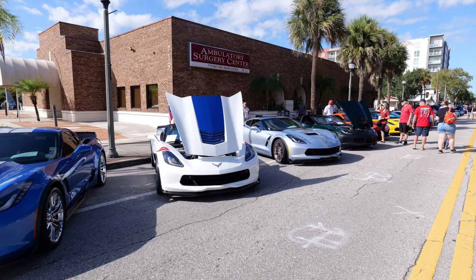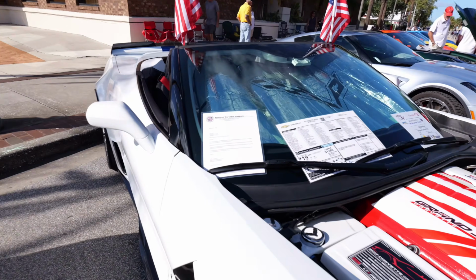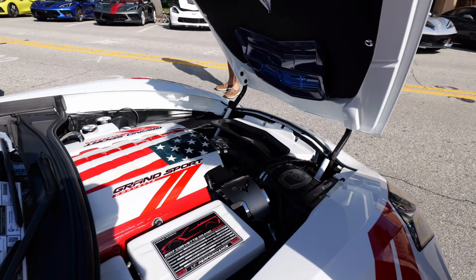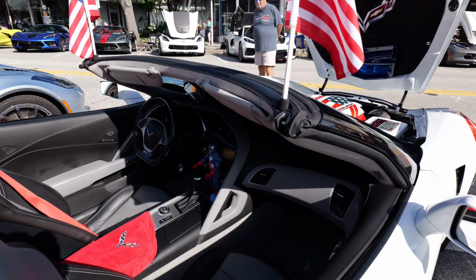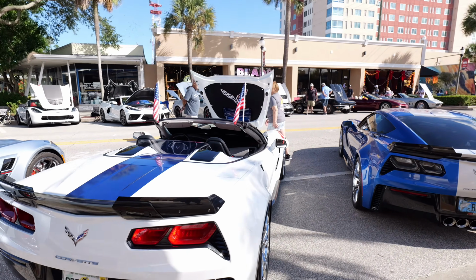Oh, yeah, look at this one right here, guys. Guess what year this is? Let's check. What year? I think of 2018. It's in the National Corvette Museum. 2017. Wow, 2017, guys. Yeah, check it out. It's pretty cool. Look, they got Captain America right there. Yeah, very nice, guys. Pretty cool.